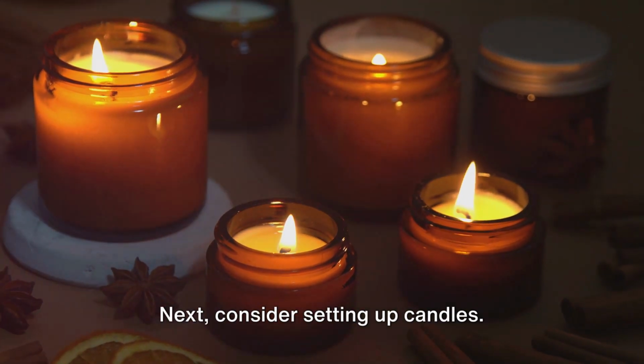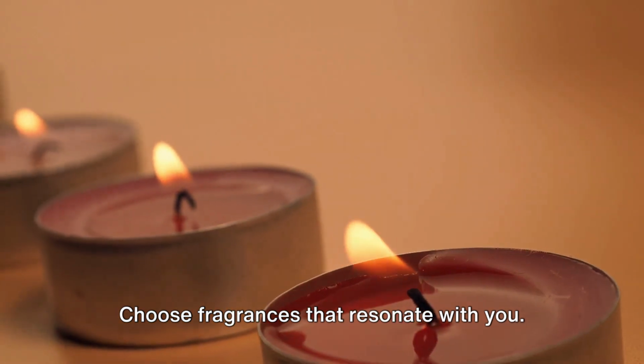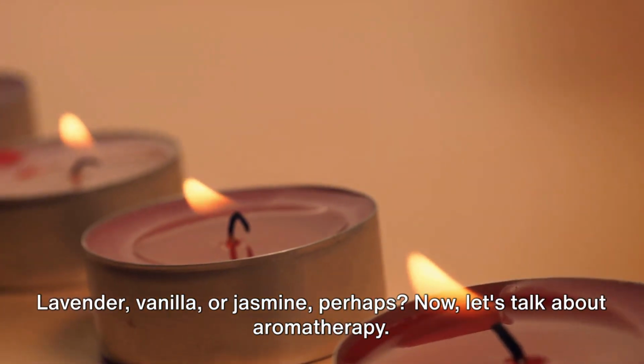Next, consider setting up candles. Not only do they provide a gentle, soothing light, but scented candles can also create a sense of calm and tranquility. Choose fragrances that resonate with you. Lavender, vanilla, or jasmine perhaps.